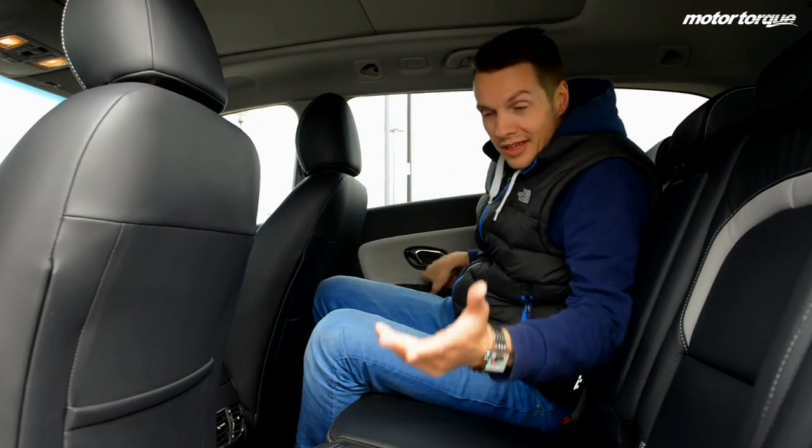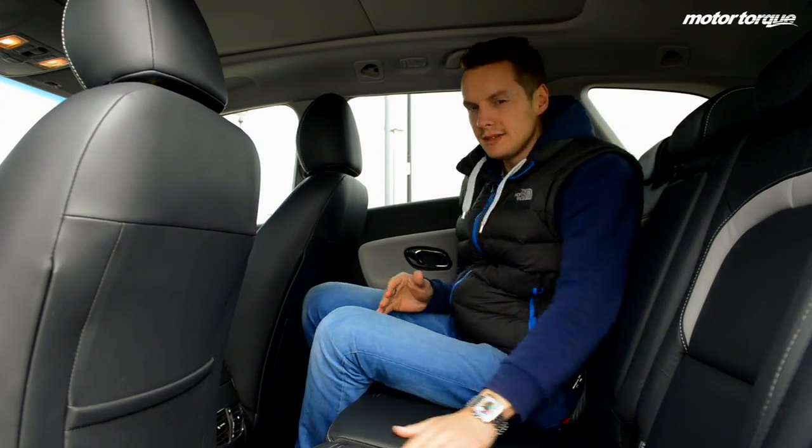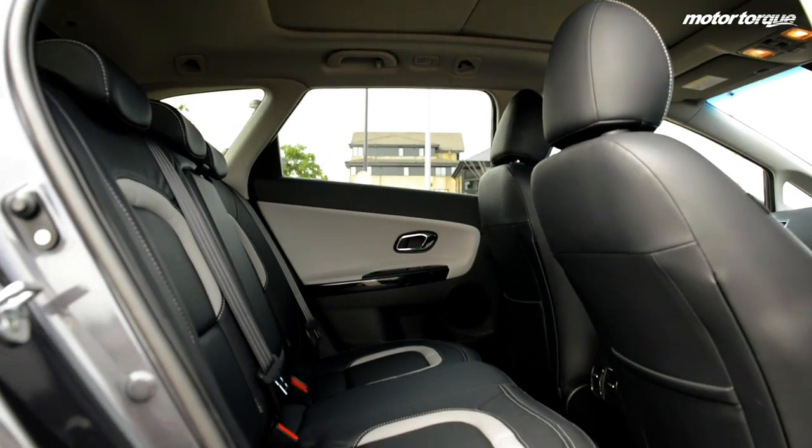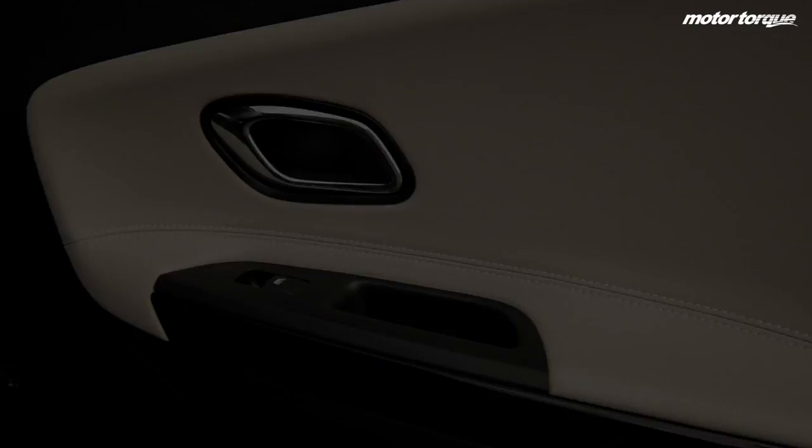The first thing that's worth highlighting about the back of this car, which I didn't mention in the front, was how executive it all feels. We've got leather trim, which is just sublime. It's really nice. I do like it. It's very, very executive indeed, and just finishes this car perfectly.